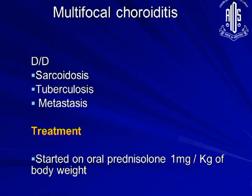So the differential diagnosis in these cases: though the diagnosis of sarcoidosis is obvious, when you see it for the first time clinically, you need to keep in the differential sarcoidosis, tuberculosis, particularly in an endemic country like India, and metastasis because the patient was elderly. But with the investigations, serum angiotensin converting enzyme raised and bronchial brush histopathology showing granulomatous etiology, we treated the patient for sarcoidosis with oral prednisone 1 mg per kilogram of body weight. And let's see what happened.